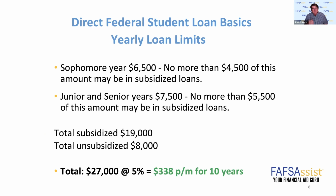All right. These are the second, third, and fourth year loans. You can borrow a total of $6,500 for the second year. And then for the junior and senior years, no more than $7,500. They do increase the subsidized portion by $1,000 in the sophomore year and $2,000 in junior and senior years. So that's where you end up with a total of combined debt. If you have enough need, it totals up to $27,000, between the unsubsidized $8,000 and $19,000 subsidized. Figure at 5%, your student's looking at $338 per month for 10 years. That's $338, 120 payments.